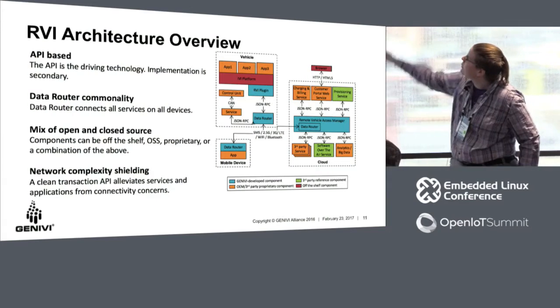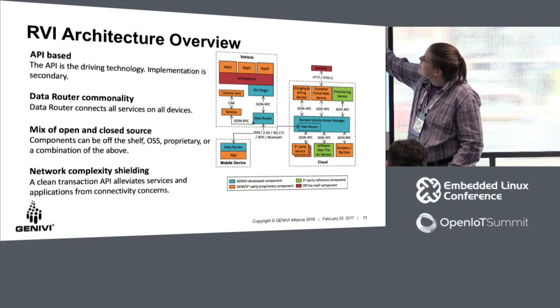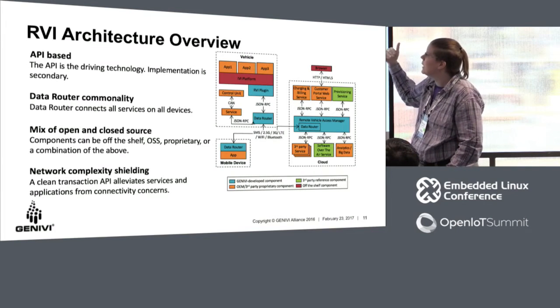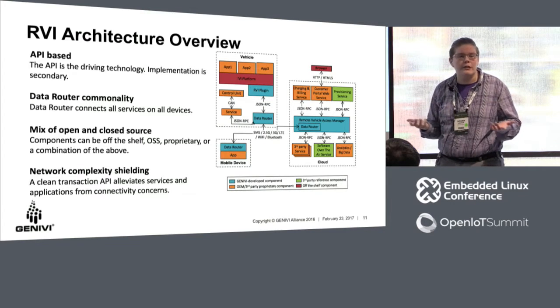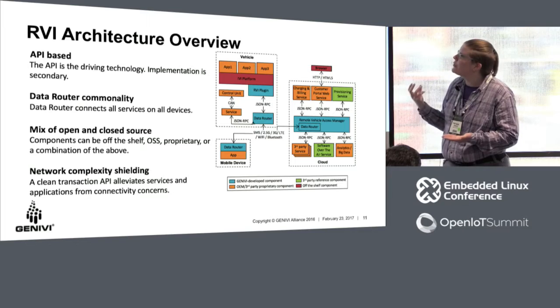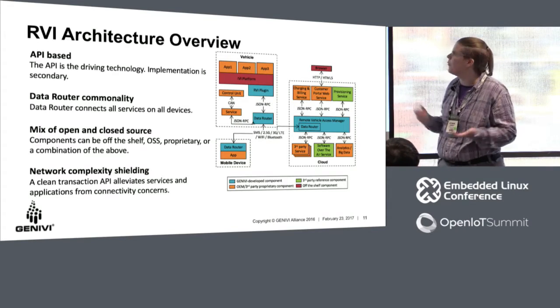So here is a more detailed view of the architecture. The vehicle will have its IVI platform. It will have some number of apps running on top of that IVI platform. That IVI platform will communicate with an RVI plugin, which is through a well-known standard of JSON. We can also use MessagePack in some cases, or BSON if we need to compress the data. But we use JSON for proof of concept because it's a really well-known data format.